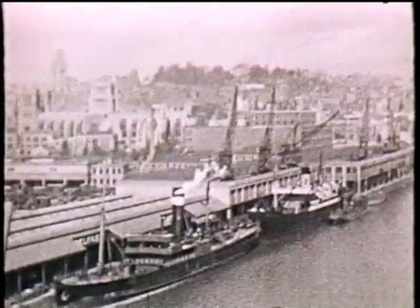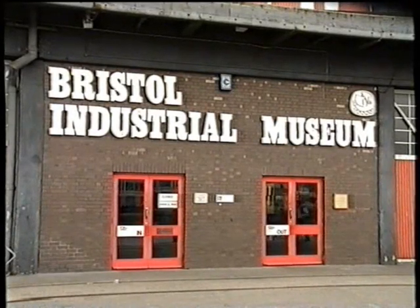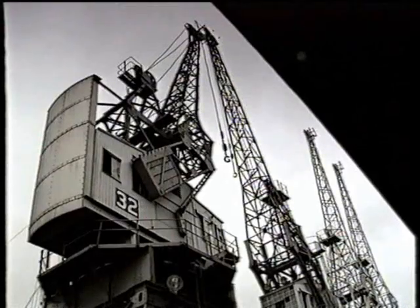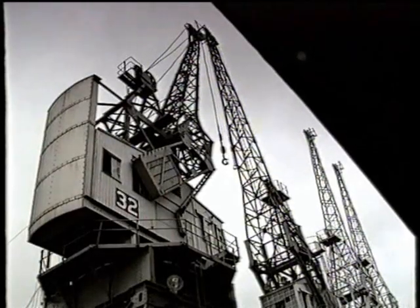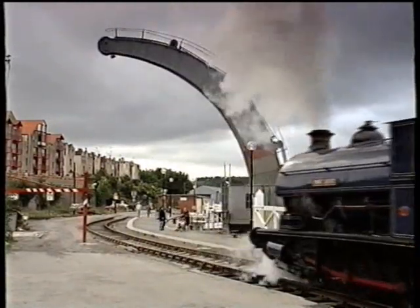After the war, new warehouses were built on the same site. Today they house Bristol's Industrial Museum with its row of preserved electric cranes and the unique steam crane of 1878. The assistant curator is Andy King.